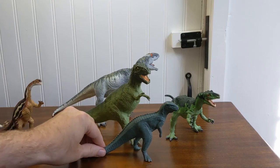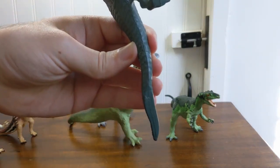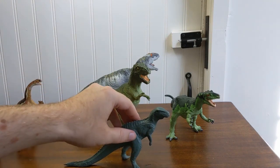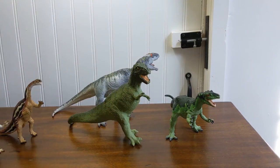The tail is dragging sinuously behind it. It's flat on the ground. You can see the flat portion here. But the vertebral column is still straight. It's just tipped upward more than we would usually depict that today. So tripods are not scientifically inaccurate. Theropods can and probably did get into this position frequently.